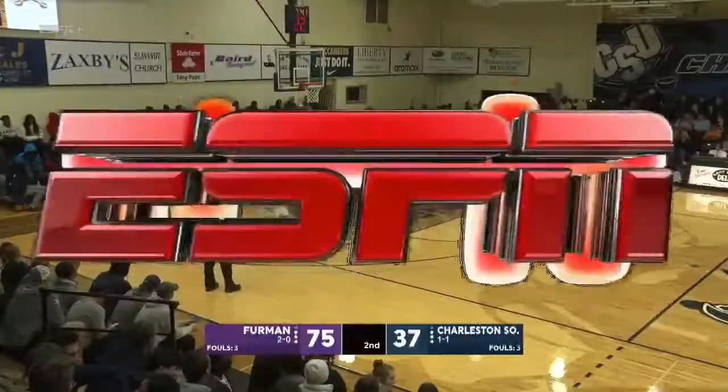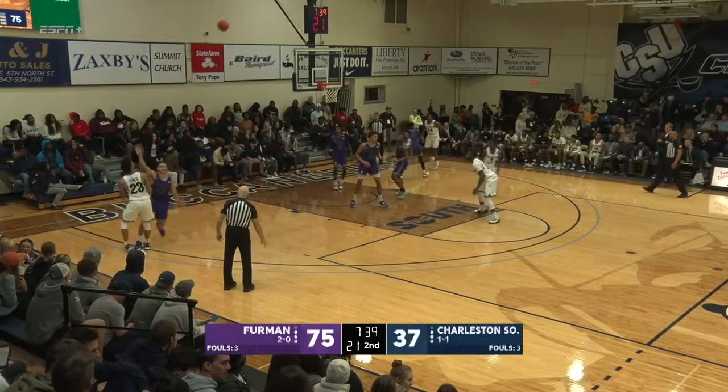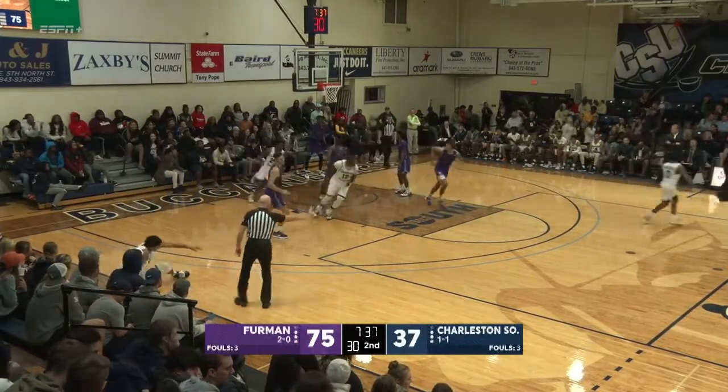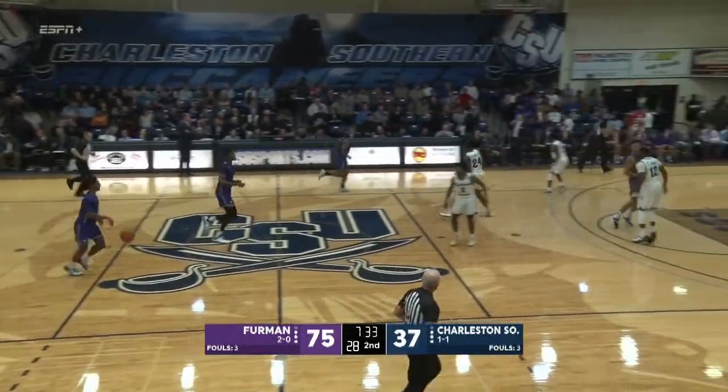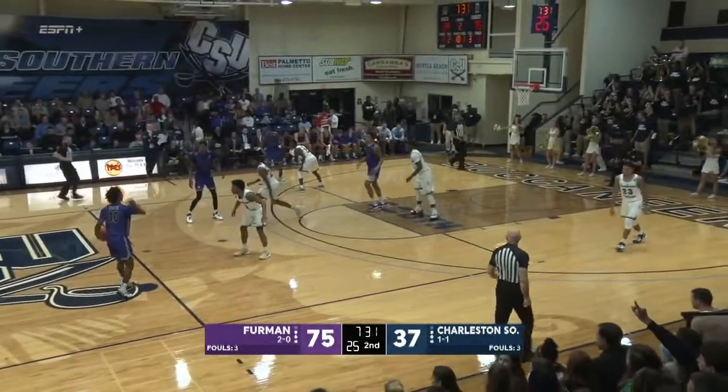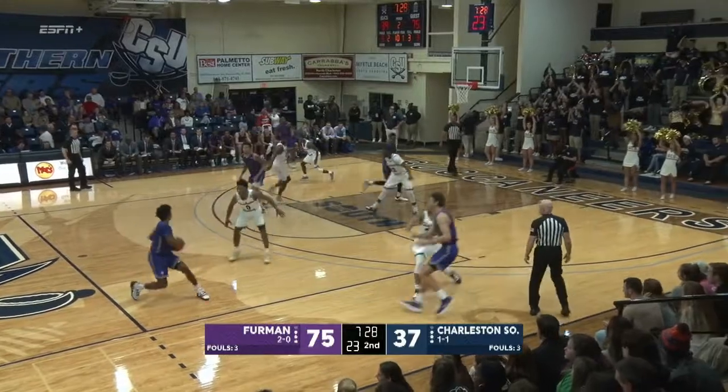That was a look at historic King Street, but here inside the Buck Dome, here's a big-time three from Sean Price. That's his first bucket of the game, getting it in there. First shot of the game as well.